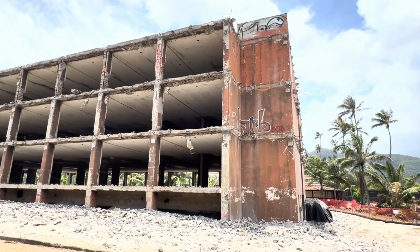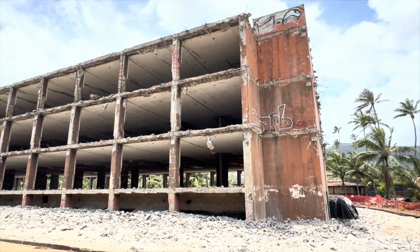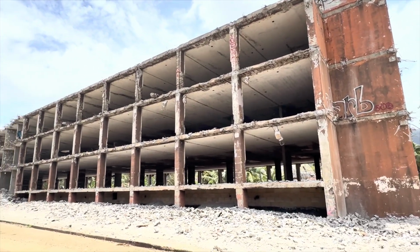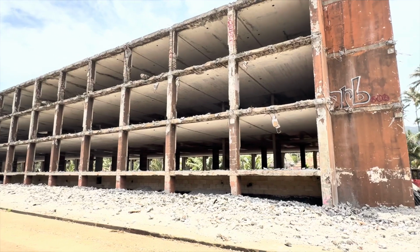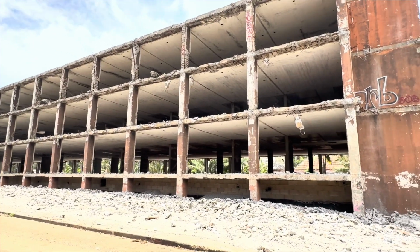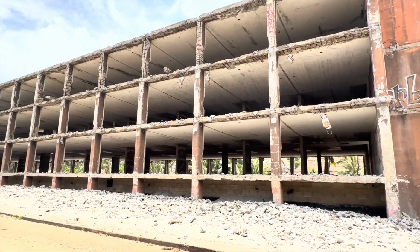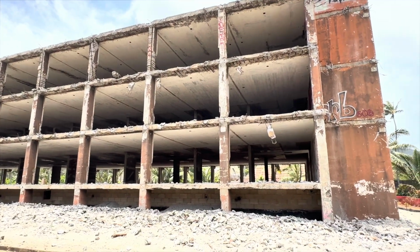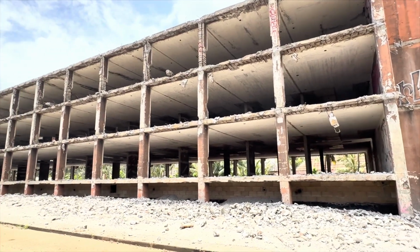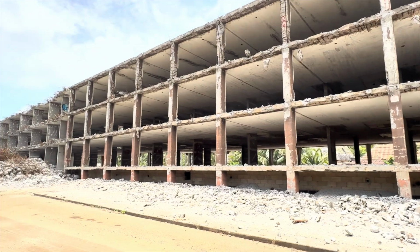So it's a weekend. There's no work going on here at Coco Palms on a weekend. So I just came in to show you kind of where we're at. Now I am filming. This is the frog wing. This is Kaua'i 2.